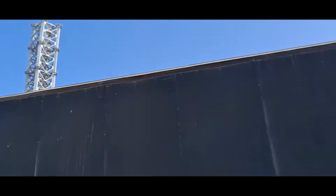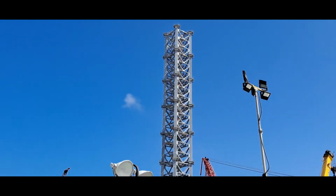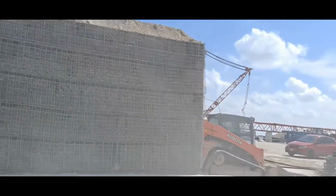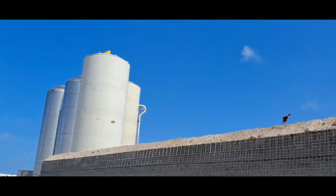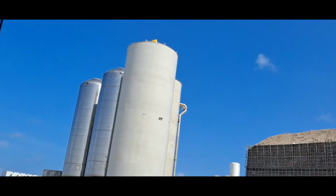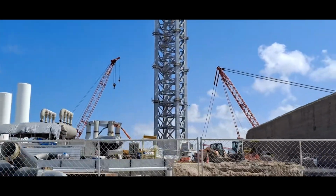The actual launch stand, the elevator on the inside was not complete. You can see stairs going up, with the cranes, trucks, and people doing their thing. At that end of the site, you get to see the orbital launch pad, the legs and stand right there next to the vertical integration tower.